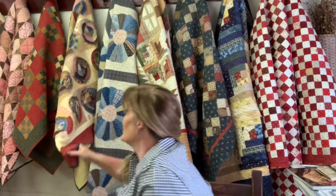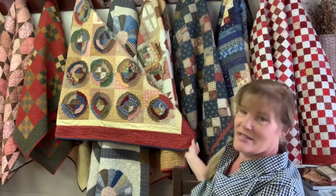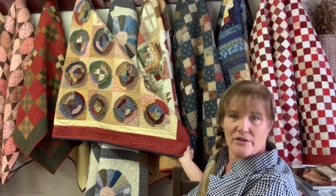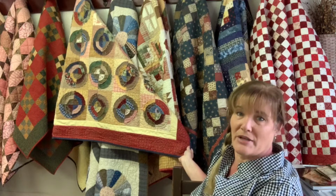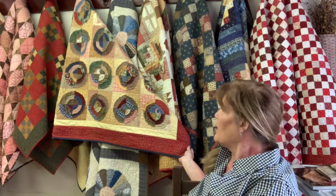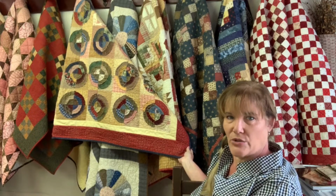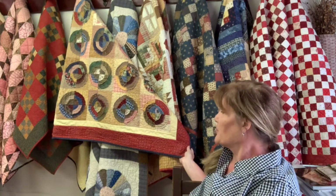Okay, and the last one is, obviously everybody probably knows this. This is a bullseye. A bullseye is a waster of fabric, but it's a great way to use up big scraps that you may have. This is one of the very first quilts I quilted for myself when I got my Gammill back in 2004. So it's a pretty old quilt.